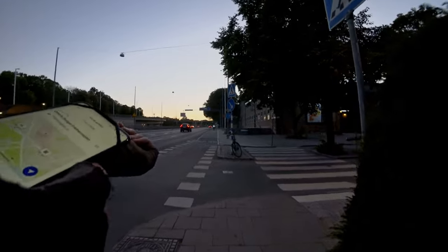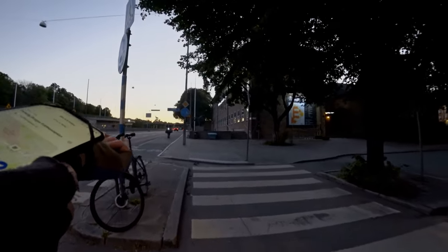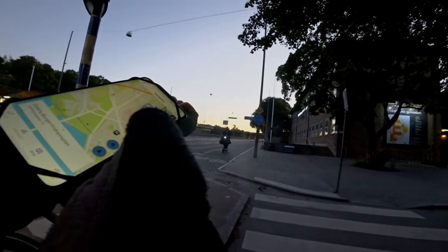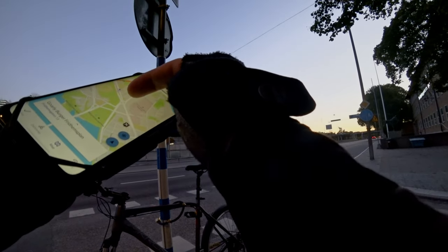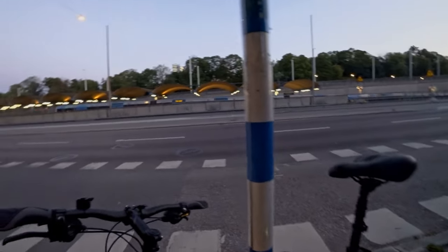Okay, that's another order complete. Up next is a burger joint not too far away. We're gonna go back the same way we came, so just across the circle, a little bit uphill here, and then there's the spot. Let's go.